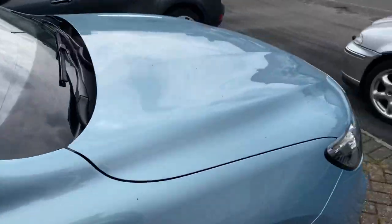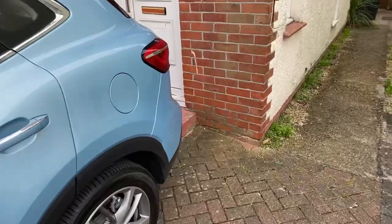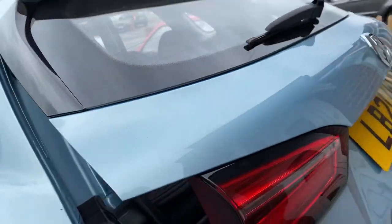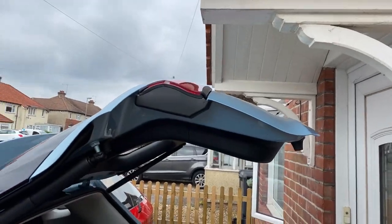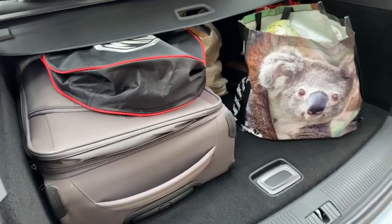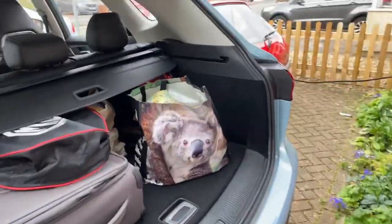Let's go and have a look at the boot. We're halfway through the road trip as well, so this is why we're charging now, because on the way down we were getting 40 to the gallon. It's alright, it doesn't hit the porch, even though it looks like it will. Yeah, it's not the biggest boot in the world, but it does suffice for what we need. Also a little bit of extra storage underneath, things like the chargers there as well. And nice koala bag.